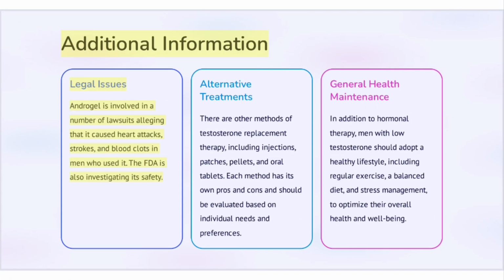Additional information. Legal issues. Androgel is involved in a number of lawsuits alleging that it caused heart attacks, strokes, and blood clots in men who used it. The FDA is also investigating its safety. Alternative treatments. There are other methods of testosterone replacement therapy, including injections, patches, pellets, and oral tablets. Each method has its own pros and cons and should be evaluated based on individual needs and preferences.